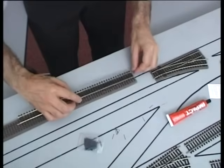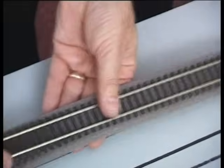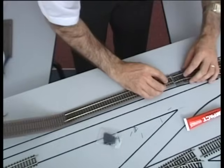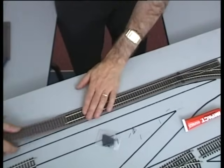The track can now be inserted in the inlay using a little pressure to ensure a snug fit. When joining Setrack, rest your wrists flat on the baseboard. Waggling the track in mid-air will distort the joiners and cause bad electrical connections.